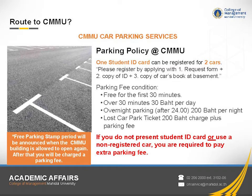You're allowed to have two different cards registered to your ID card. Again, another reason not to forget your ID card. And the most important thing is that you're not allowed to leave your car overnight. You know, if you had a really special request situation, it might be possible, but basically they have a fee if you end up leaving your car overnight. So keep that in mind.